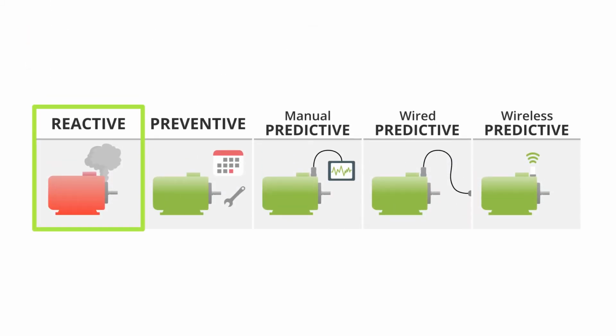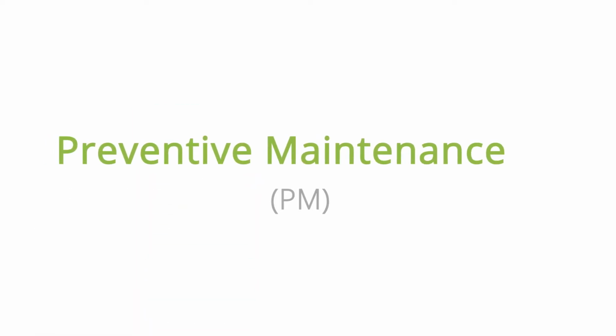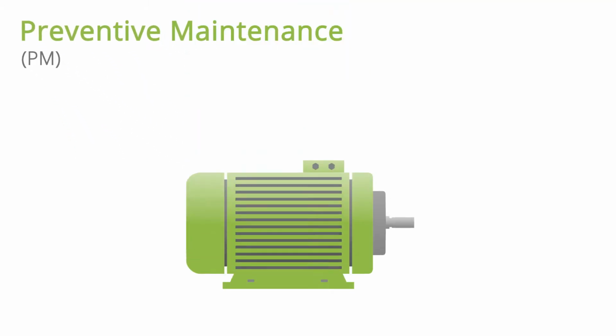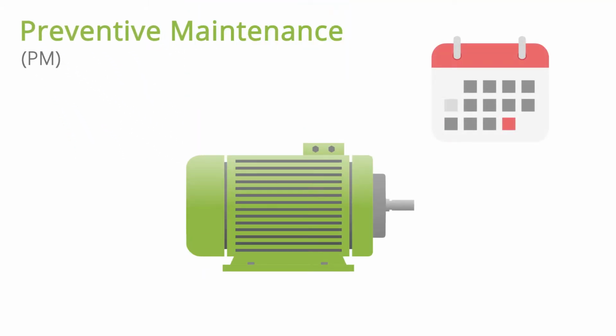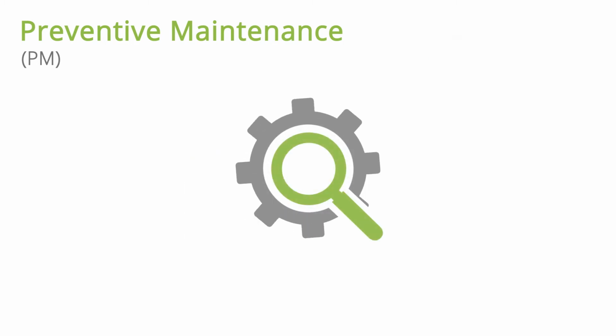While a run-to-failure model can be feasible for maintaining machines of very low criticality, critical machinery requires a more thoughtful maintenance approach. Preventive maintenance, or PM, is a time-based model where maintenance is performed on a recurring schedule. With PM, routine maintenance like greasing and realignment typically occur on a monthly or a quarterly basis. In comparison to the reactive model, PM can prolong equipment life cycles and provide better operational efficiency. However, it can still be a costly approach for several reasons.